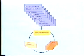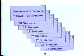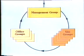The actual construction of this structure takes 9 weeks and is carried out by all 222 second-year students. These students are divided into 8 construction companies, playing the various roles of management staff, office staff, and site workers. These roles are rotated weekly to ensure that every student has the opportunity of participating in every aspect of the construction project.